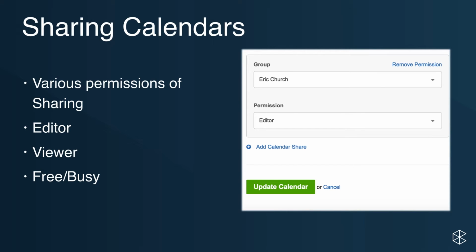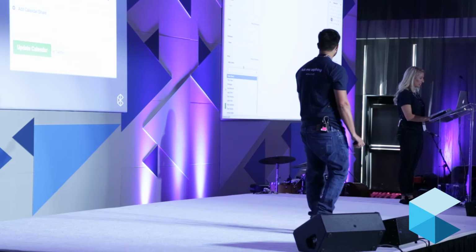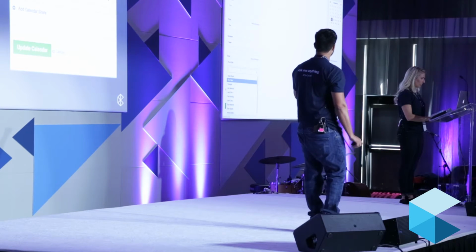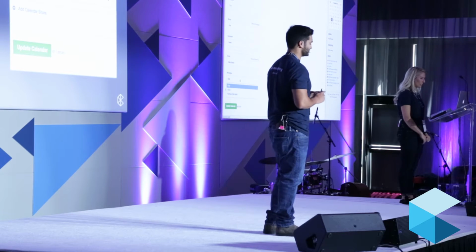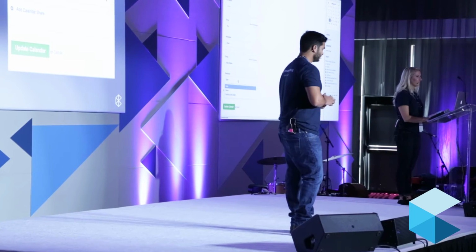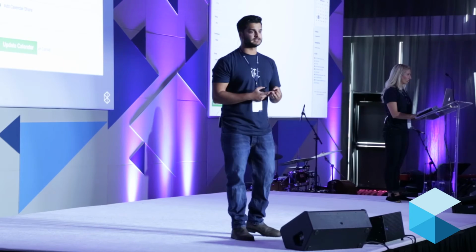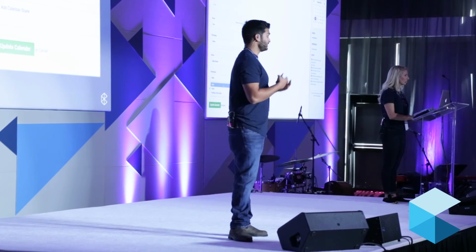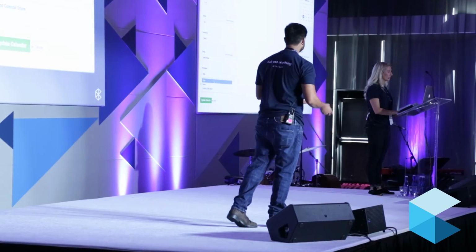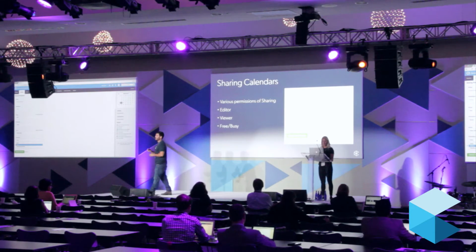So say Andrea wants to share with Hallie here. So she's going to choose Hallie's name. But the important part of this sharing is the permission setting. So there are some permissions you can associate with this calendar as well. The first one being the editor. So Hallie's going to have the ability to create events, delete events, edit events. And if you don't trust Hallie, which sometimes we don't, we're just going to allow her to view it. Sorry, Hallie. She's in the audience today. We're giving her a hard time. So we're going to just allow her to see what's going on.